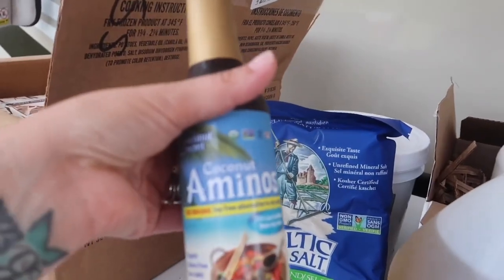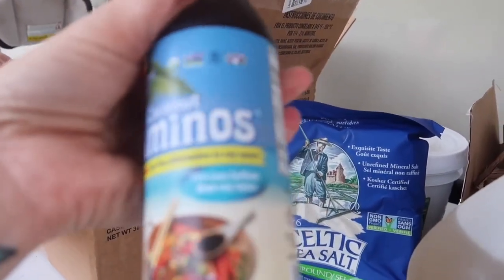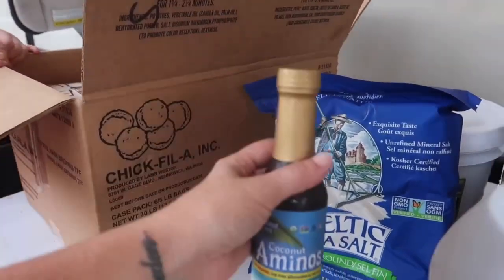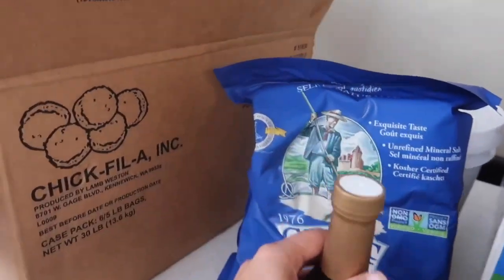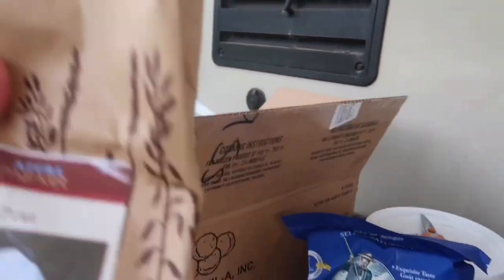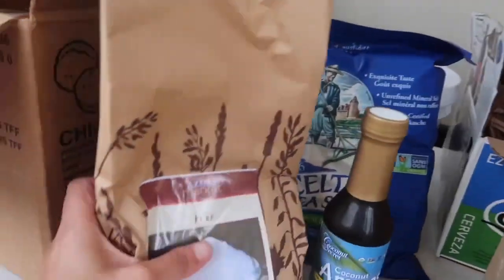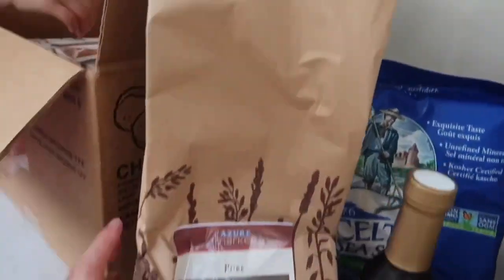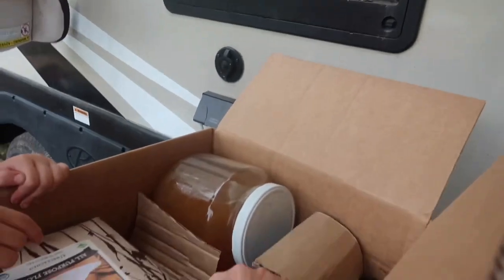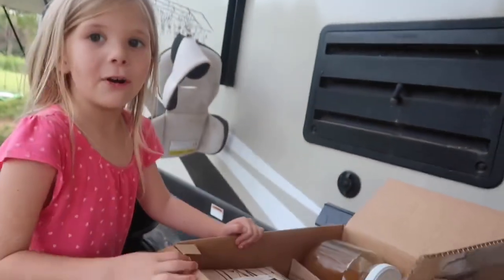Coconut aminos. It is like a soy-free aminos. It's a soy-free alternative to soy sauce. We love it. And then I got a big old bag of baking soda for baking. It's actually for everything. Baking soda is just awesome to have. It was under that. Oh, you found these? The rest of these? I thought they were at the bottom.